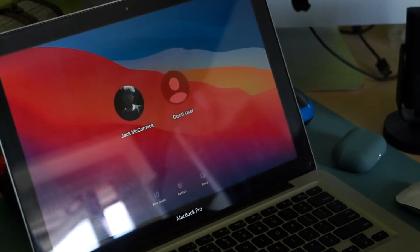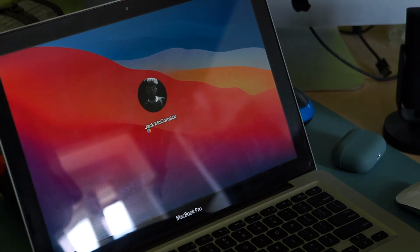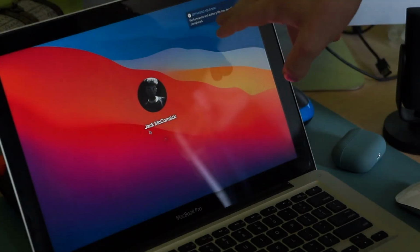Boom, it's worked. If I focus that in, yeah. It says guest user, we're going to take that off. This should be Big Sur. Now we do have to run some post installation stuff, and then that should be the end of today's video. However, I am well impressed with it. The fact that it is working.